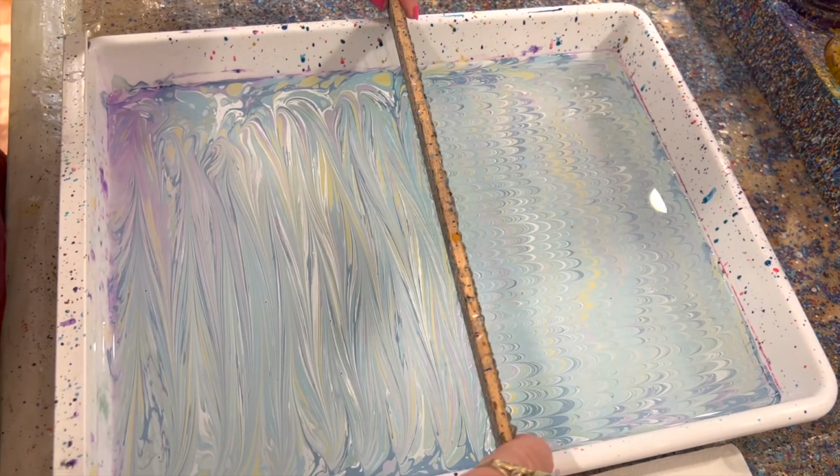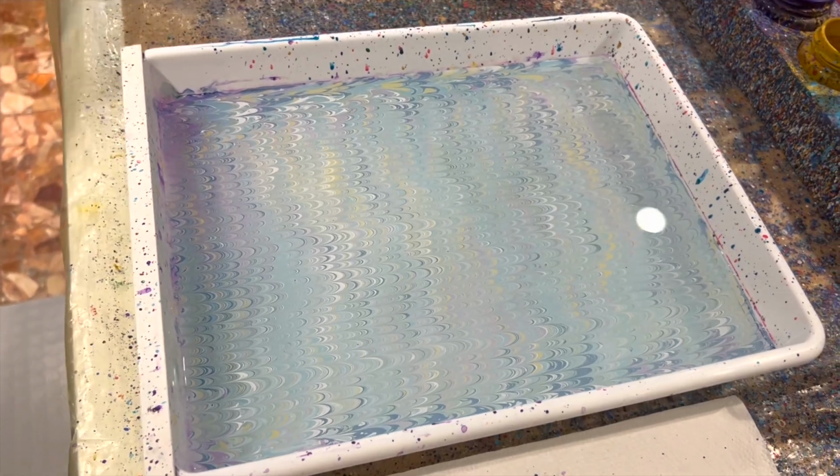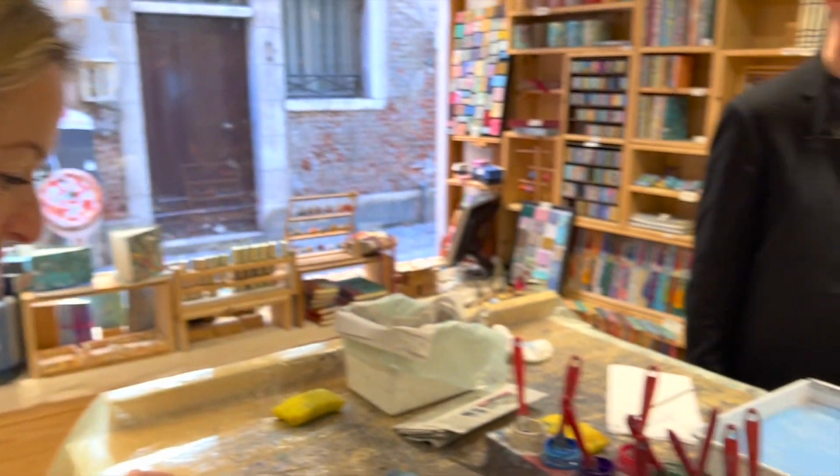Oh, wow. The yellow comes out quite nicely. No, that is absolutely beautiful. Perfect. Come on, that is cool. It's so fun. I didn't realise just how much fun this would be. And now we have to use the second one.